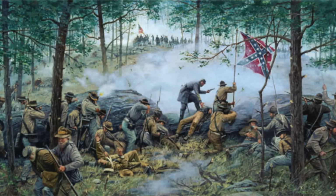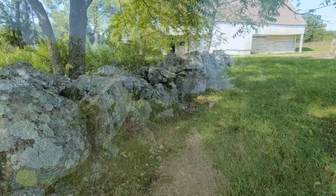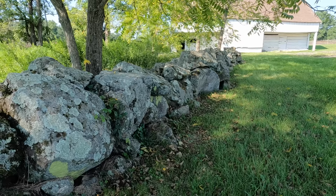Maybe he was right. And pan back towards the Slyder Farm here. And through that clearing is the Slyder Farm, where elements of the 2nd U.S. Sharpshooters lured the Confederates into a, quote, perfect hornet's nest.